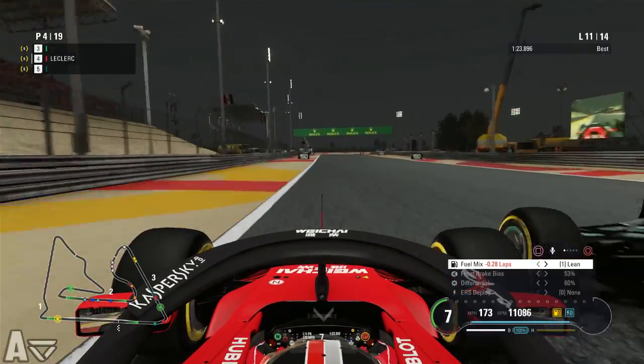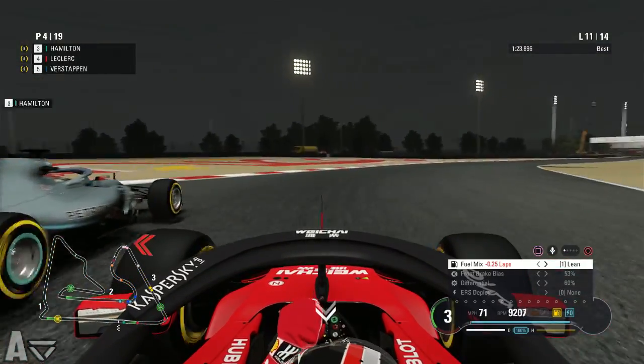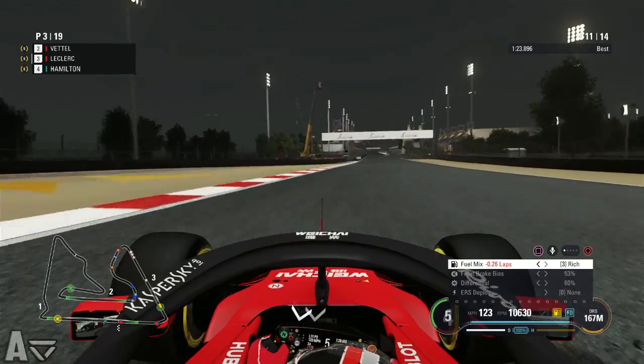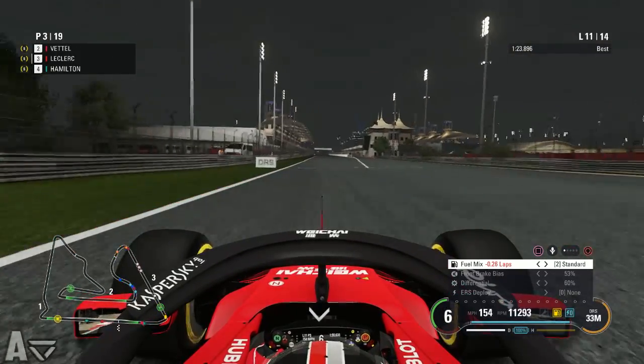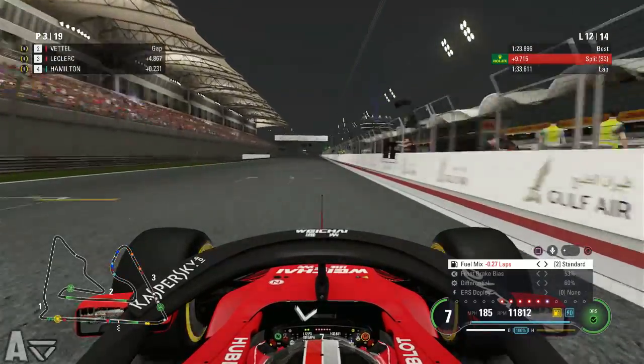You can see it now, and just using the same tactic once again on lap 11, letting Hamilton go down the inside and taking the DRS and also taking the position. The AI just not good at all into the final corner, which is really helping us.